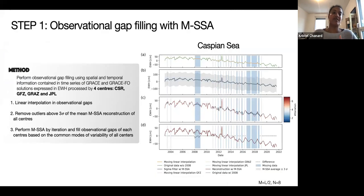So we use the M-SSA in two steps. The first one is to try to fill the gaps in our GRACE observations. And to do so, we perform gap filling using the spatial and temporal information contained in the GRACE and GRACE Follow-On solutions that are processed by four different centers, so CSR, GFZ, GRAZ, and JPL.